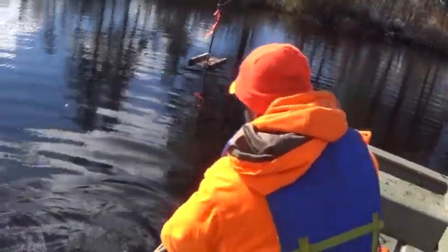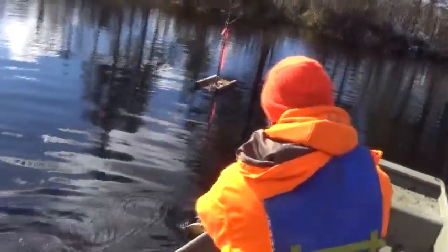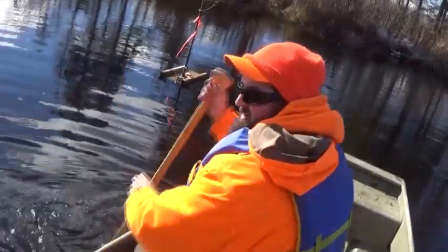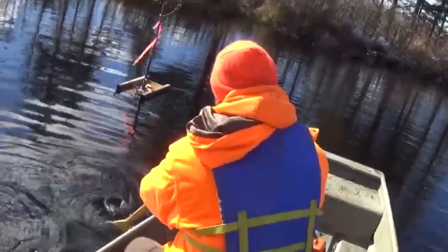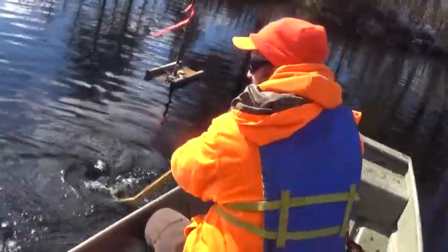About the only negative I can think of with this mud motor. Yeah, I can see why you want to take the boat over. Because I'm chicken. I like drinking water, just not standing up.